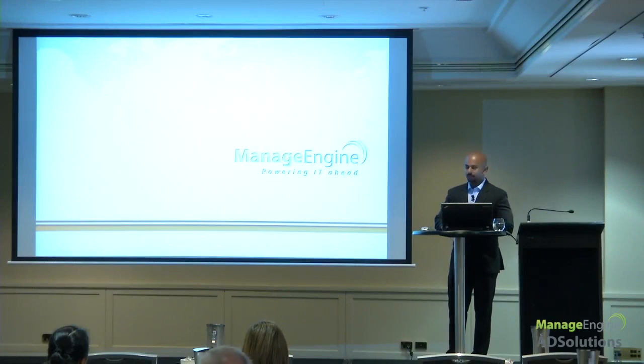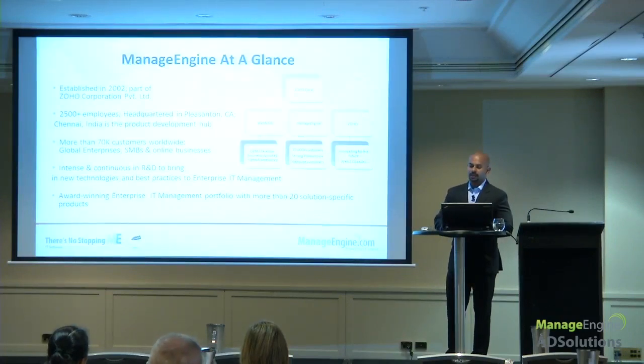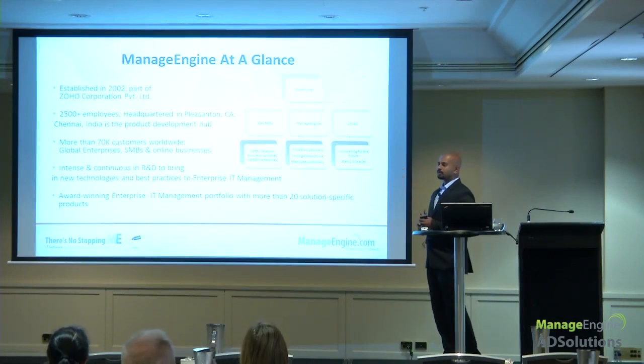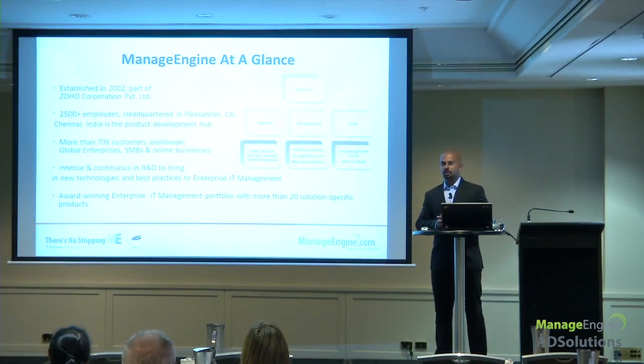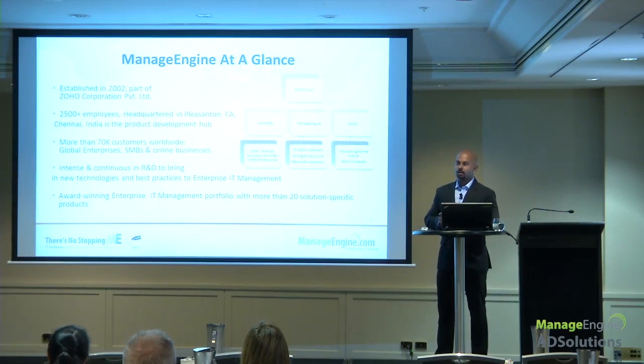So to start with, Zoho Corporation is the name of the company, and it has 3 divisions. The first division would be Web NMS, the second one would be ManageEngine, and the third one would be Zoho. The applications and the technology that we are going to discuss today will be pertaining to ManageEngine.